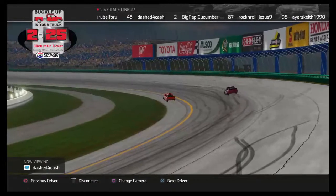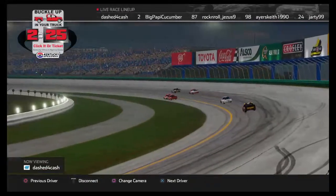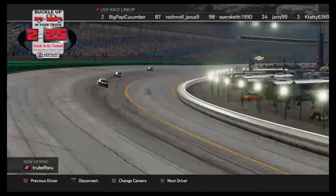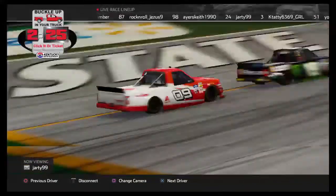Still haven't been able to get a lap around. They're still on the bottom side of that apron. Both of them going down more than a couple of laps, but for him to be able to do that and help him out, that says something. That's the camaraderie that NOSSCAR has for everybody.